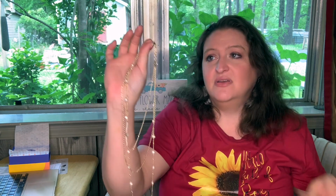Kendra Scott Scarlet multi-strand necklace in white pearl, $128. Y'all, I gotta put it on.